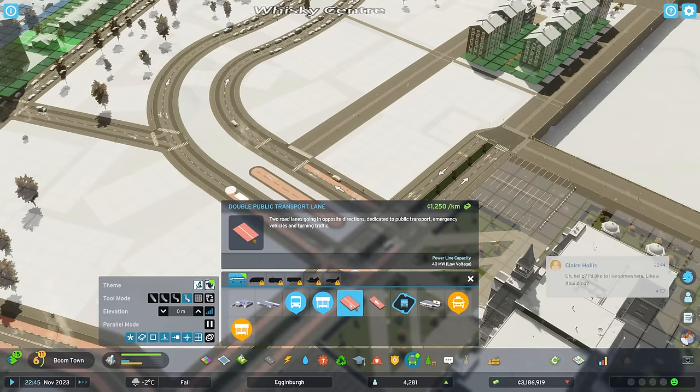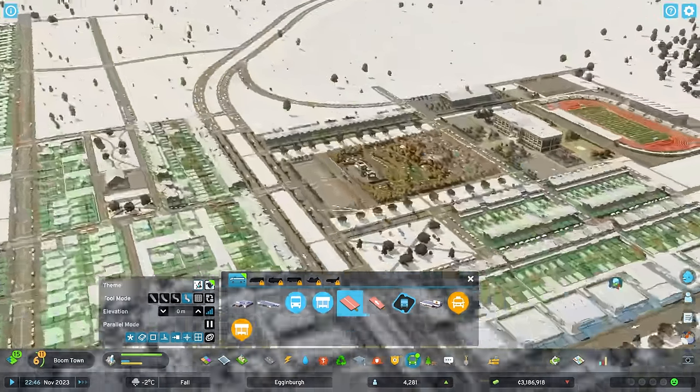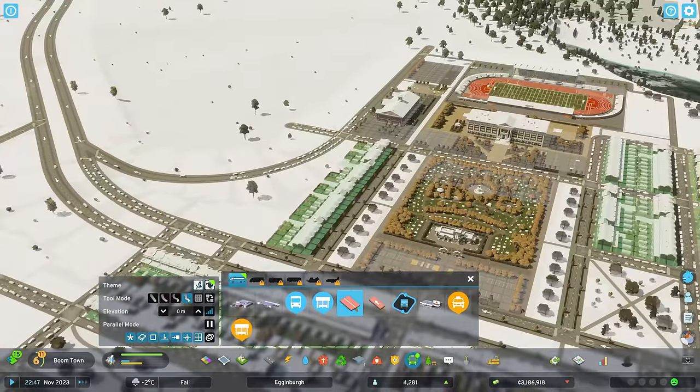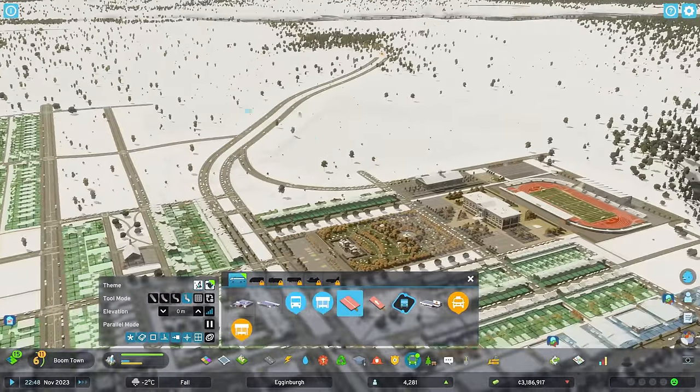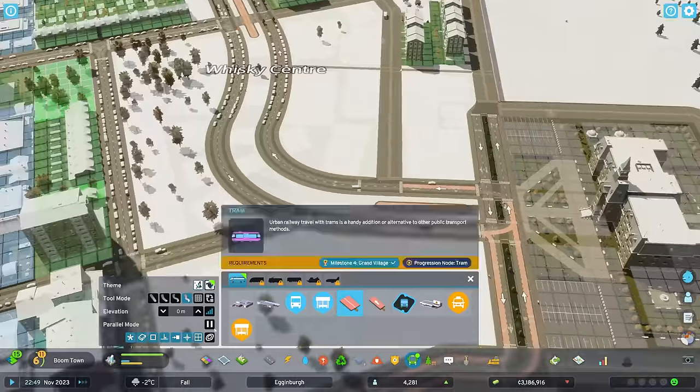So let's move our double public transport lane right up through the middle of our couplet system now, and we'll probably take it up to where our schools are, and then once we come to develop this side of the town in however many episodes, we can already have some bus stuff prepared.